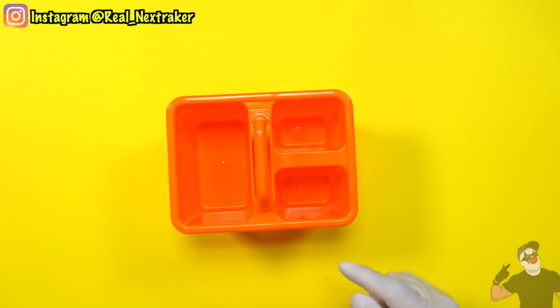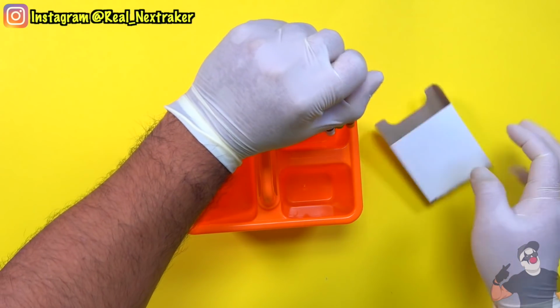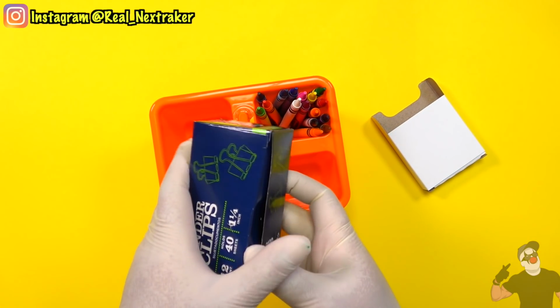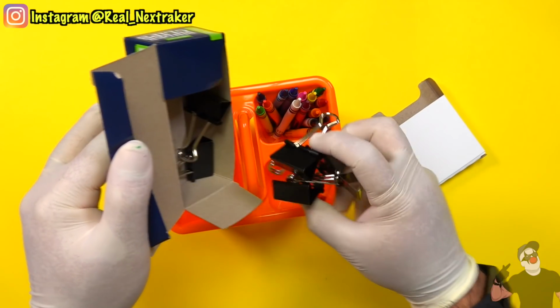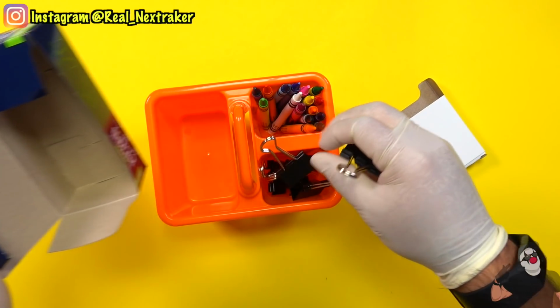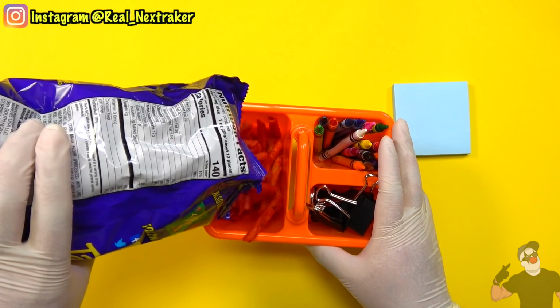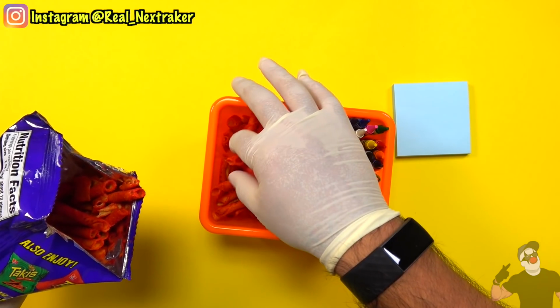Well, the smaller compartments I will be filling up with some actual school supplies. For example, here I'll place some crayons in there. As far as the other one, it will contain some binder clips. Again, all our school supplies. As far as the large compartment, I will store my Takis in there, and that is a lot of Takis that will get me through a hungry day in class.